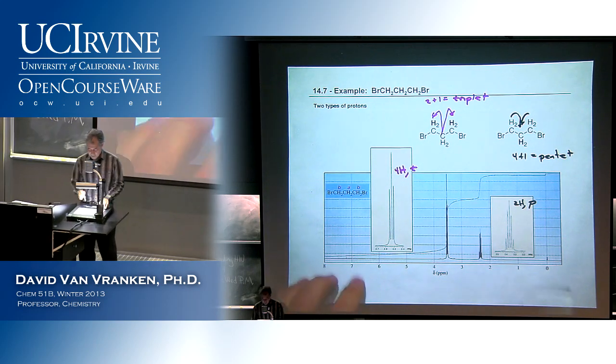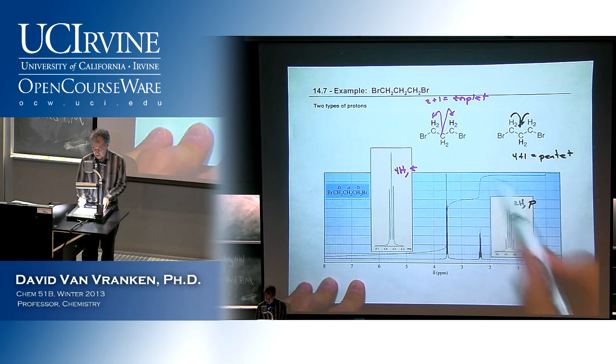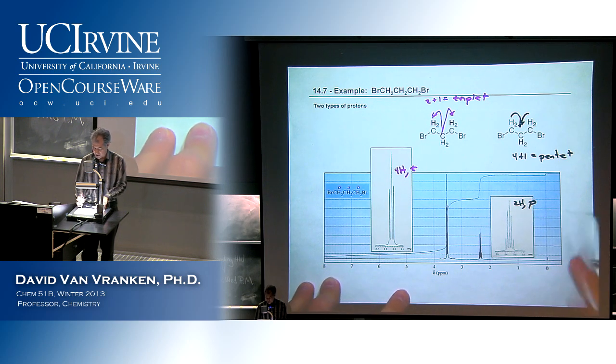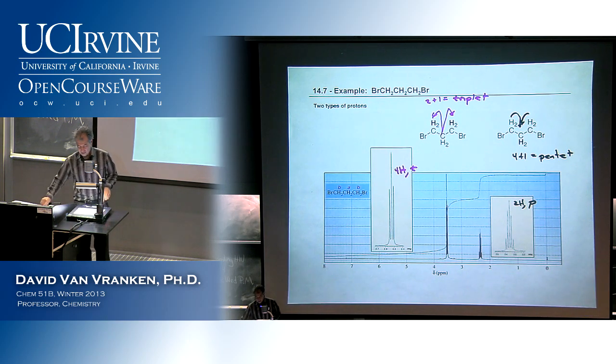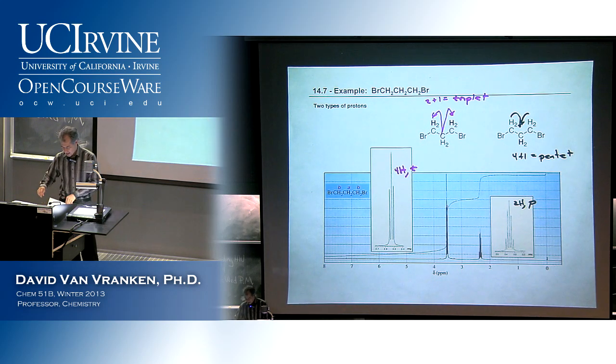So oftentimes, I won't show you the inset. I'll simply write 2H, comma, P. 2H means you don't have to look at the integration line. You know how many protons are there. And italics P means you don't have to count up the peaks to know that that's an actual pentet.